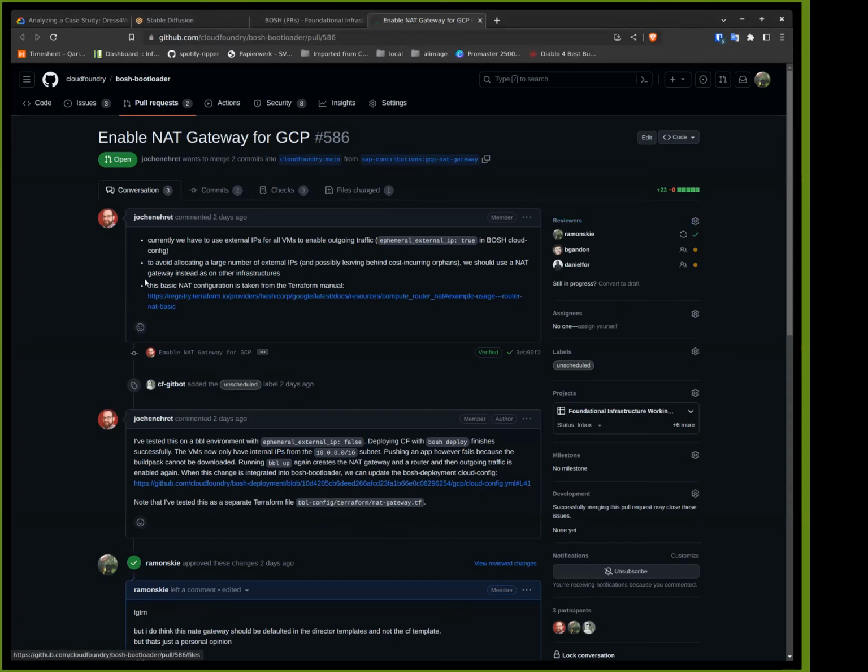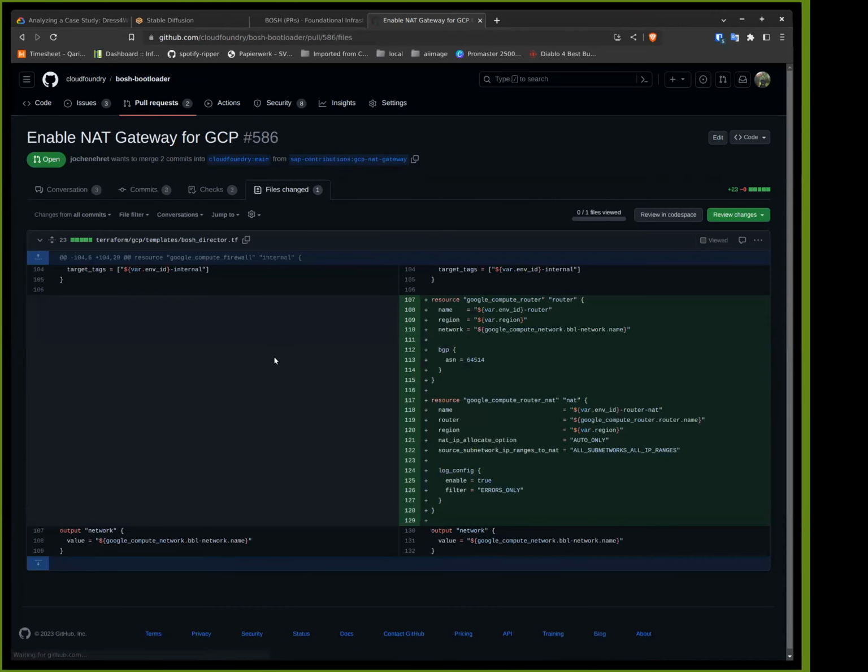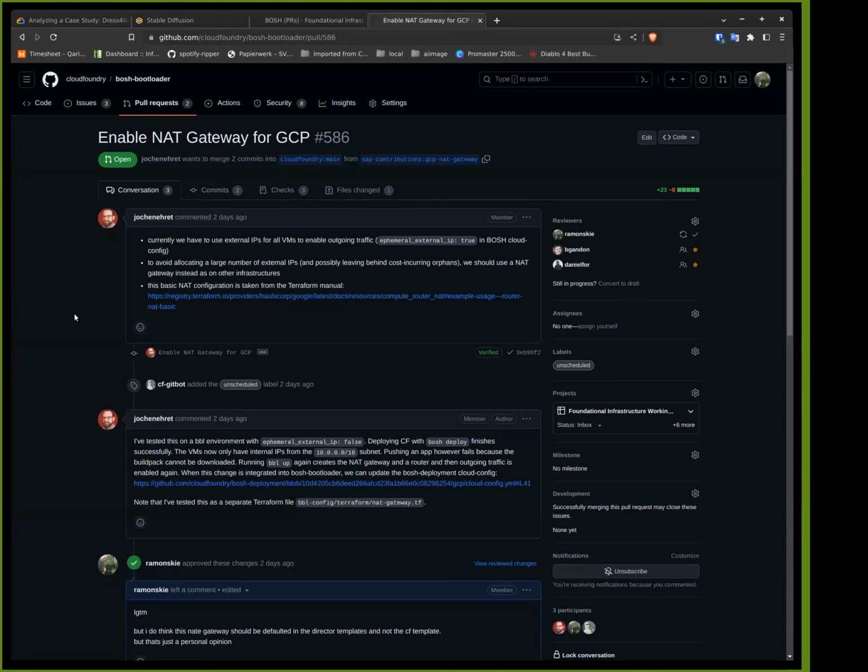Yeah, this makes sense because by default for Bosch bootloader, it was always the old school way, before we had NAT gateway ability in Google. So this is a 4 or 5 year old historical thing. Is this changing the default behavior, or is it opt-in? It's changing the default. It's now setting up a NAT, and it's creating a NAT router. The only other thing we can also change is the ephemeral external IP, because by default now it's false in the Bosch bootloader. In the Bosch deployment config, I think.